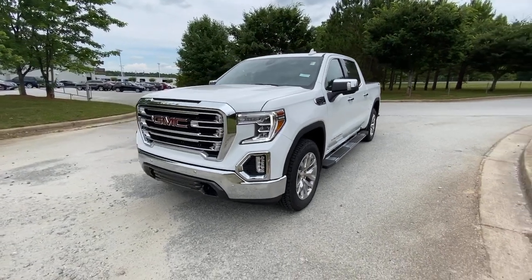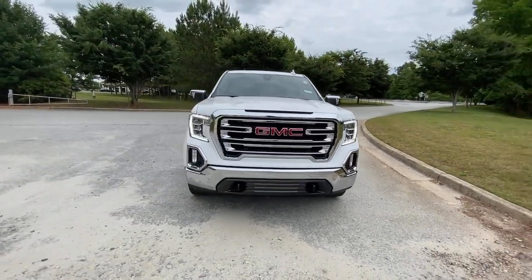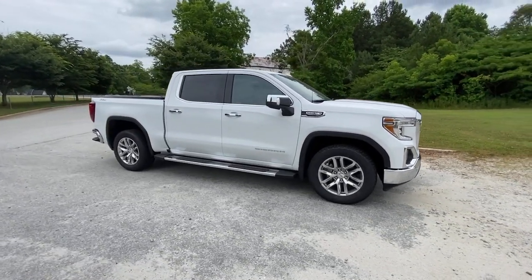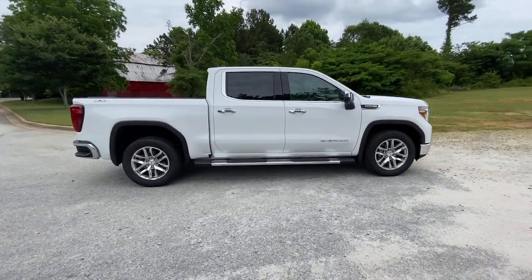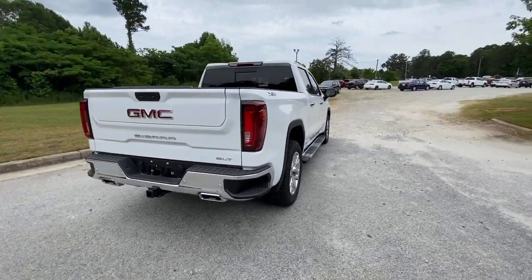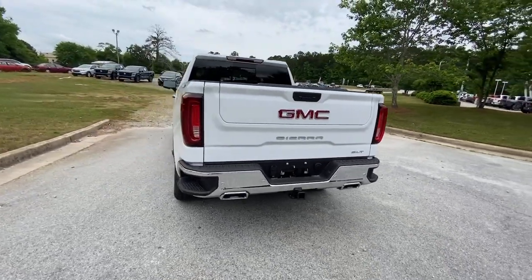Your next car could be the 2021 GMC Sierra. Prepare to take your driving pleasure to new heights and enjoy the best of modern efficiency and style. You'll love the advanced safety features, quiet cabin, and responsive handling this vehicle has to offer.